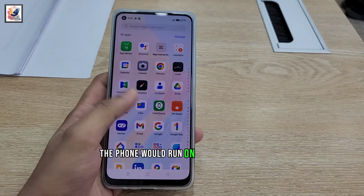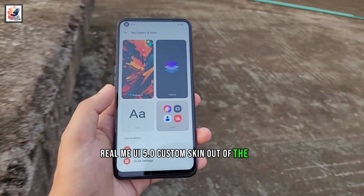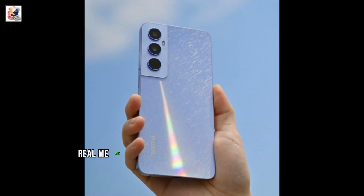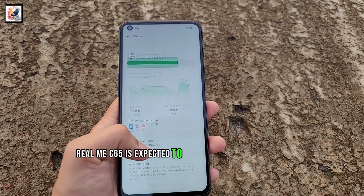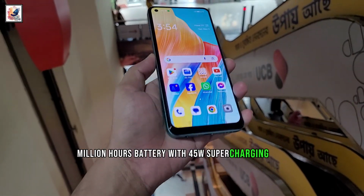The phone would run on Android 14 based Realme UI 5.0 custom skin out of the box. The Realme C65 is expected to offer 4G LTE connectivity. Realme C65 is expected to come with a 50-megapixel primary camera and 8-megapixel selfie camera. Realme C65 is expected to come with a 5000 mAh battery with 45W supercharging tech.